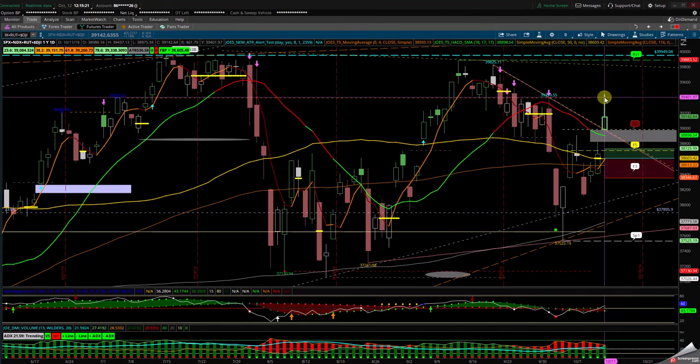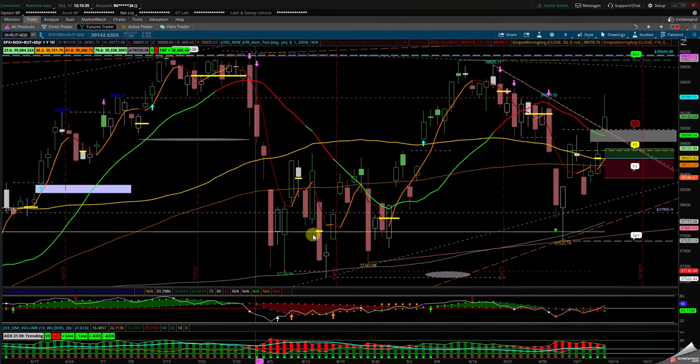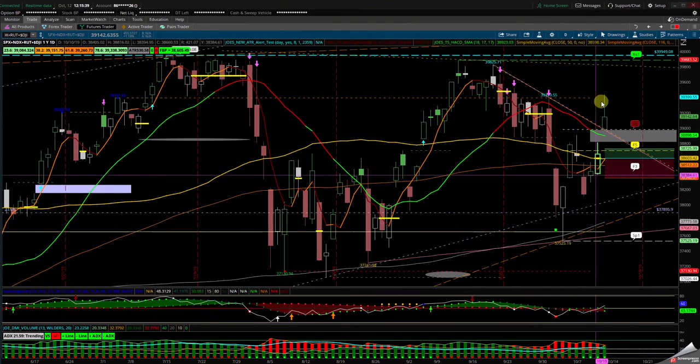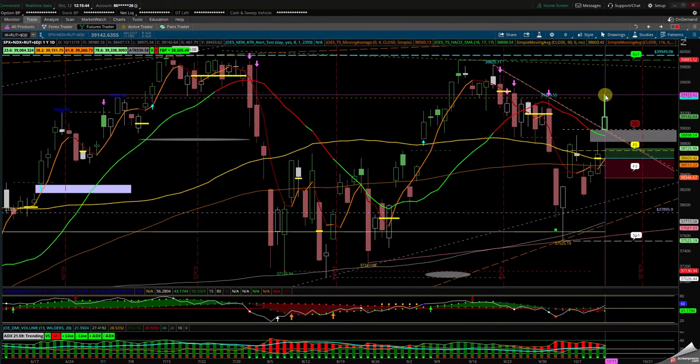If you look, where did we go to? The high was 39,437.13. So we have to be above 39,440 in order to continue higher, in order to get to the prior highs, where we fell through, consolidated, pushed up, then fell through and came back up. In order to continue, we have to go higher. But remember, on Friday, they sold into strength.